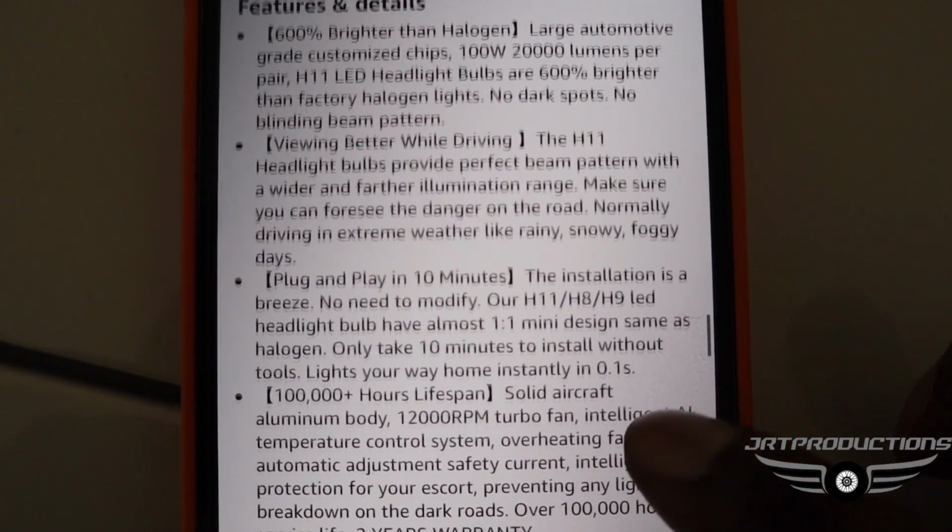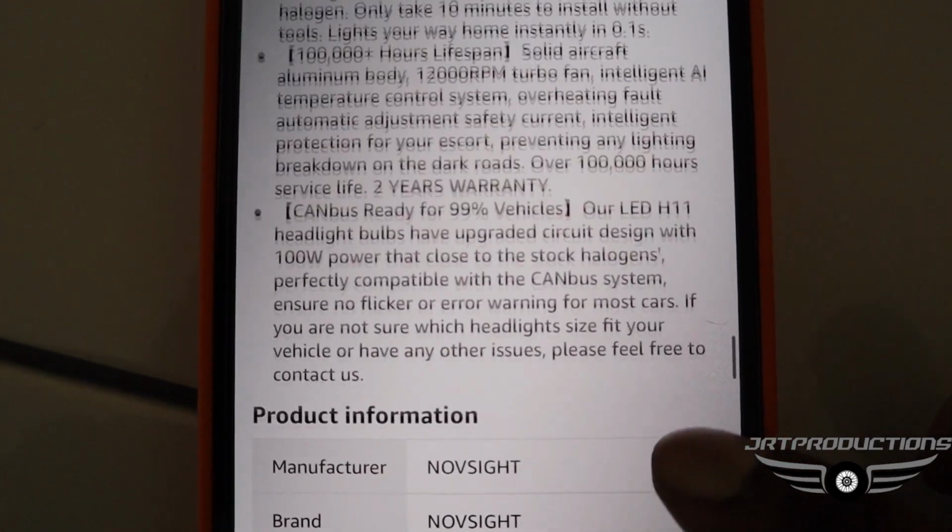But so far as I can tell, they look pretty good. I can't wait to get out and drive with them.